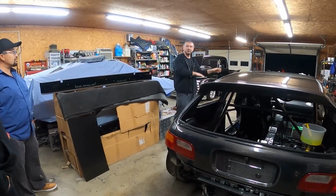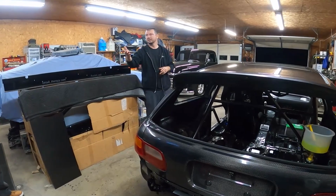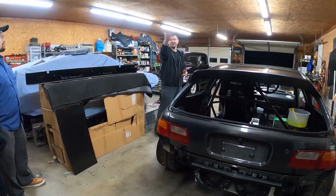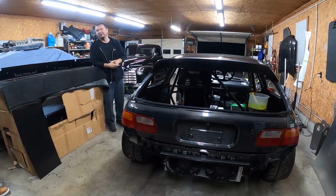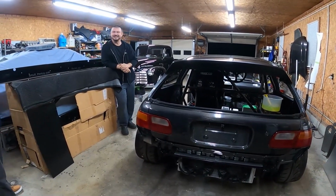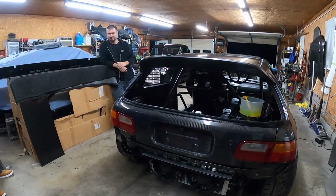I'm not going to do a different rear bumper. I want it to look like a Honda EG. I mean, there's the factory bumper. It's already made, done. It's ready to go on, but I got a few little things to do. Little surprises, right? That's what I love about this.